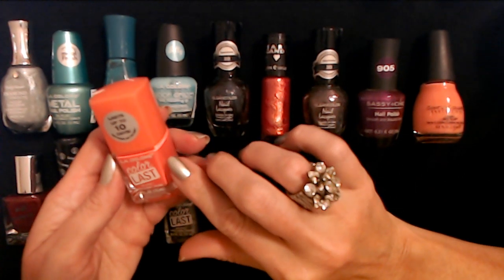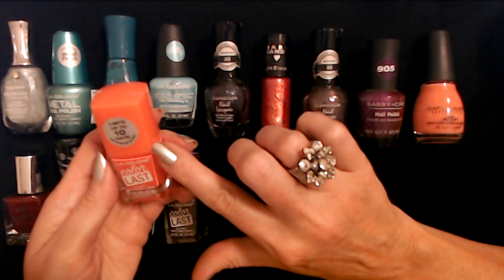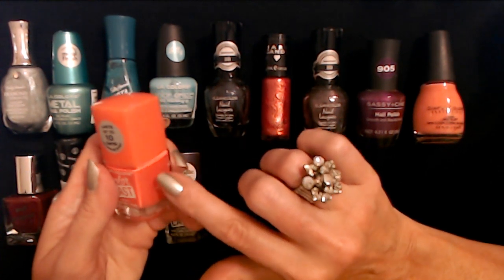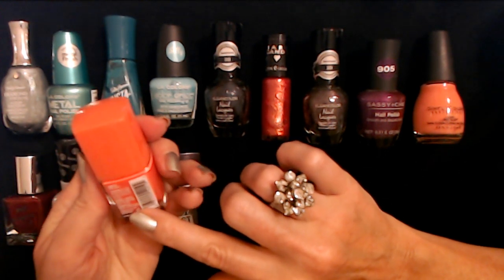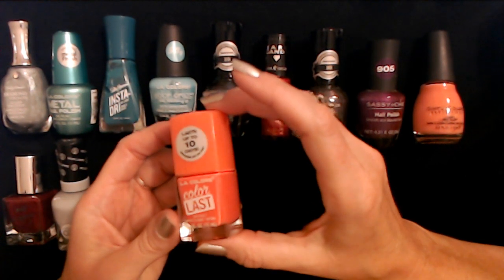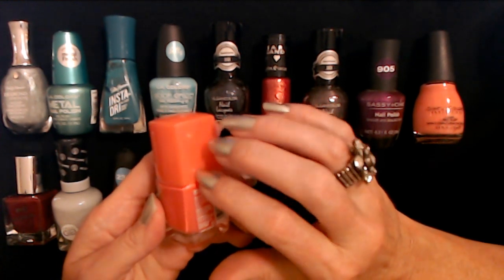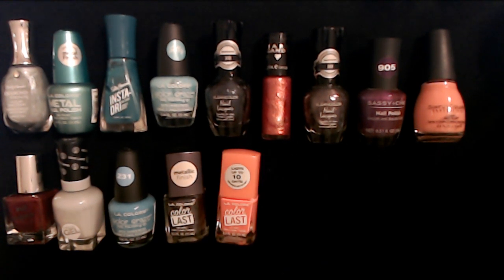And another Color Last. This one says it lasts up to 10 days. I don't find that, well, it says with the Color Last top coat. I use Revlon Quick Dry top coat with everything. I don't find that they last 10 days, no matter what top coat. Now this color name is Keepsake. It's a pretty orange. It is not like traffic cone. It's not hideous. And so, I mean, it's nothing like traffic cone.